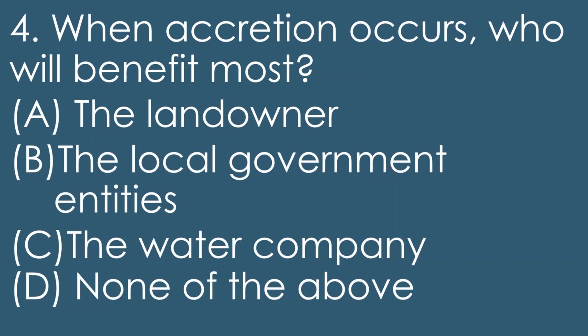4, when accretion occurs, who will benefit most? A, the landowner. B, the local government entities. C, the water company. D, none of the above.